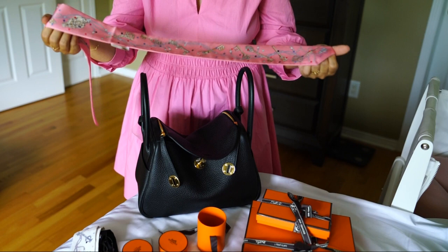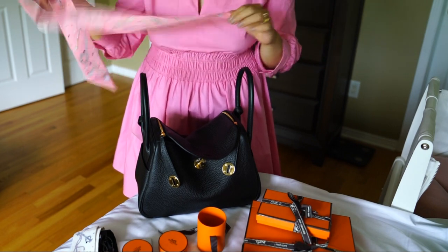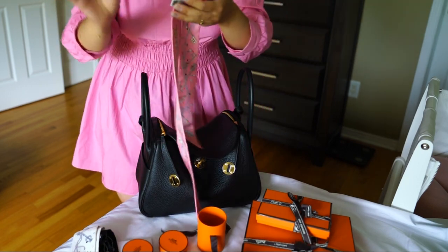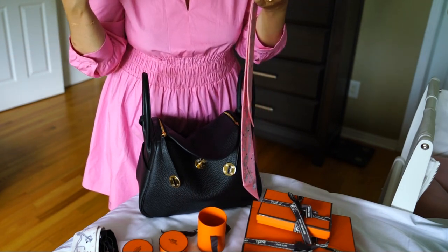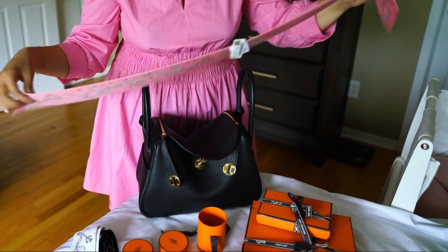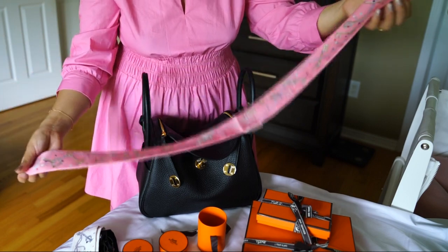I think the price point is also quite low in comparison to other twirlies from other brands. So I feel like it's a nice little touch from HERMES that you can get. If you know HERMES, they are quite known for their silk and scarves and things like that. So I think it's just a nice little piece to have in your collection.